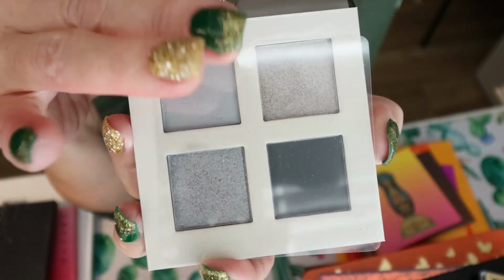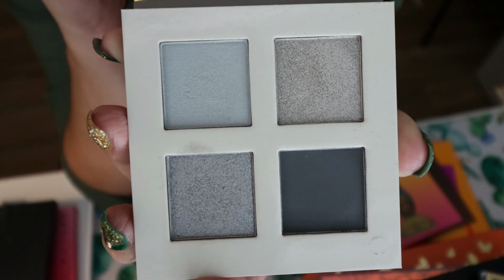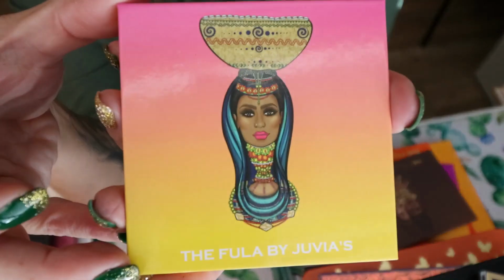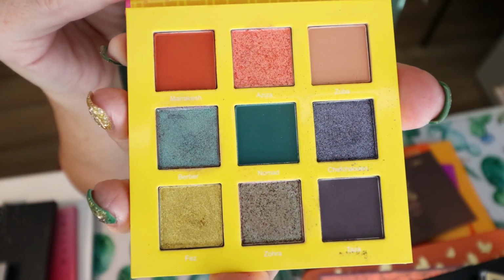I have the Rebel Grays, and I like this palette. When I want a gray tone smoky eye, this is the only one that I reach for. The quality of Juvia's Place is nice, and they are very, very pigmented. This is a brand new release from her. This is the Fula palette. Oh my, is this a beautiful palette.